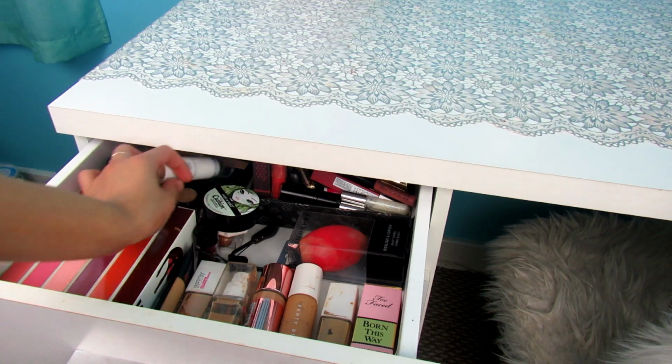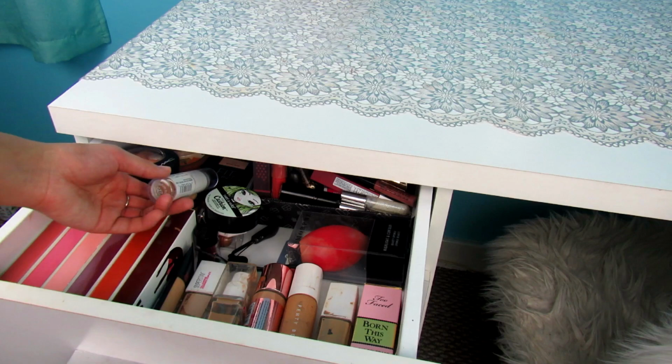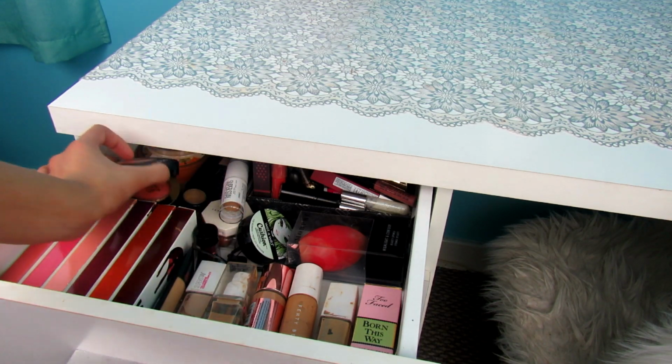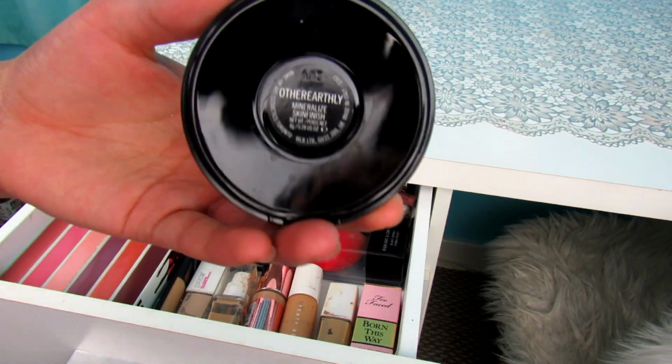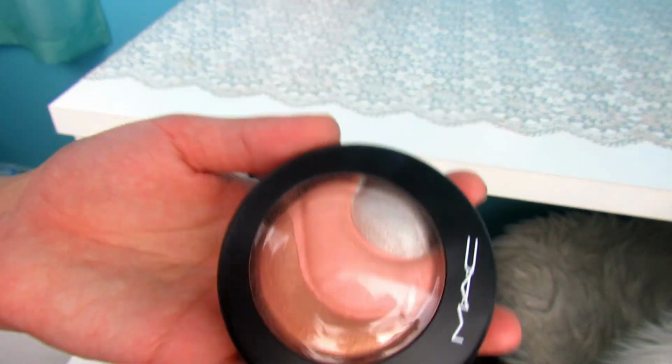I have the Super Stay Stick Foundation that I don't really use anymore, but when I first got it I used it, but I kind of got over it. And then I have the MAC, it's just a word that I cannot really pronounce, but it's a mineralized skin finish. I don't use this that often. My mom actually gave it to me from her collection.